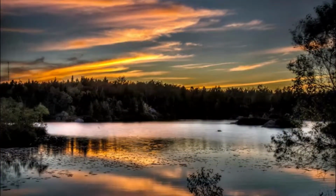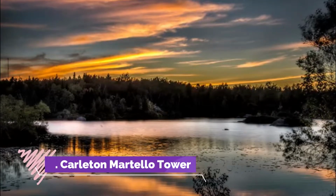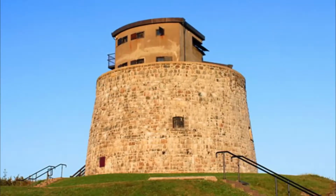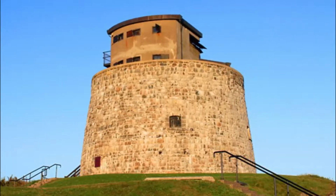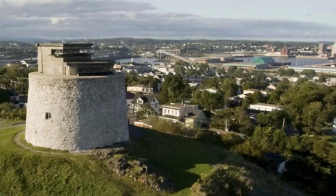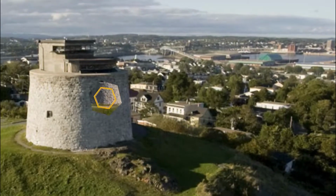Number 7. Carleton Martello Tower. Now a National Historic Site, the Carleton Martello Tower was built in 1813 to protect the port against possible United States attack. It is typical of the round defensive forts built throughout the British Empire in the first half of the 19th century and is one of only 9 of the original 14 Canadian towers to survive.